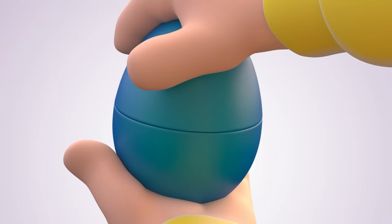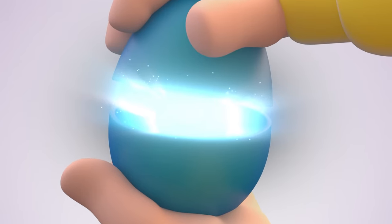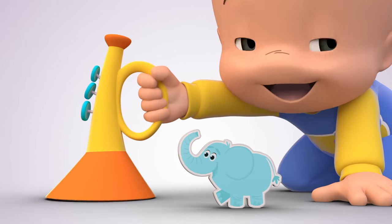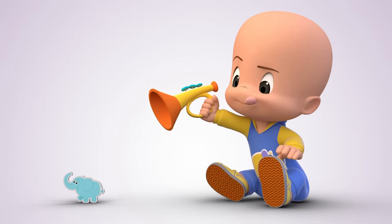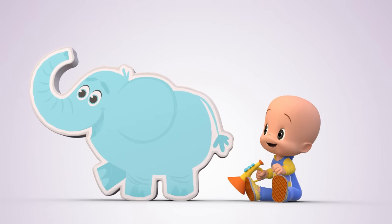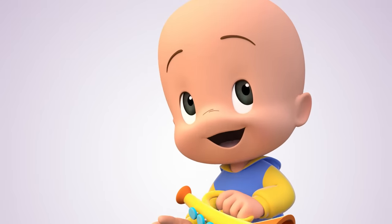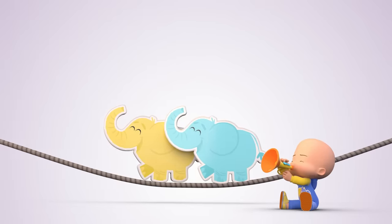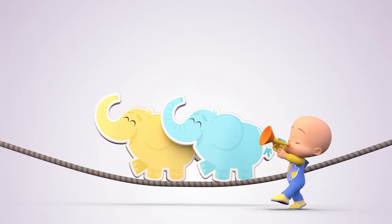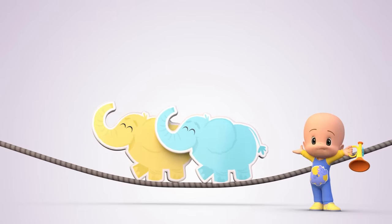Blue. Open. Surprise! A blue elephant. Two little elephants were happily playing, swinging on a spider's web. Then when they found that it still resisted, they went and called another little elephant. More elephants!